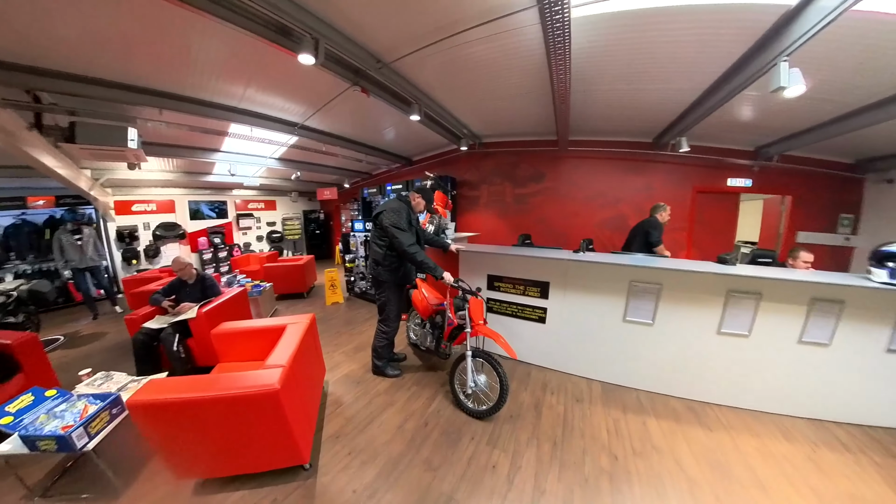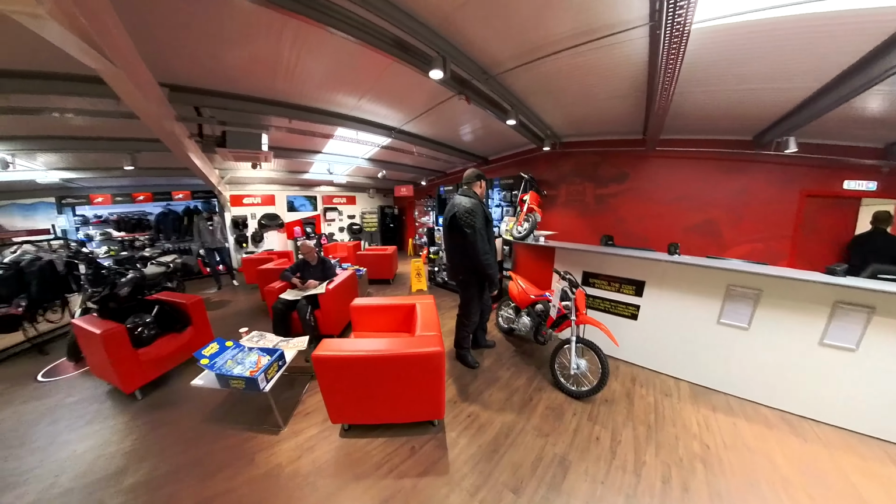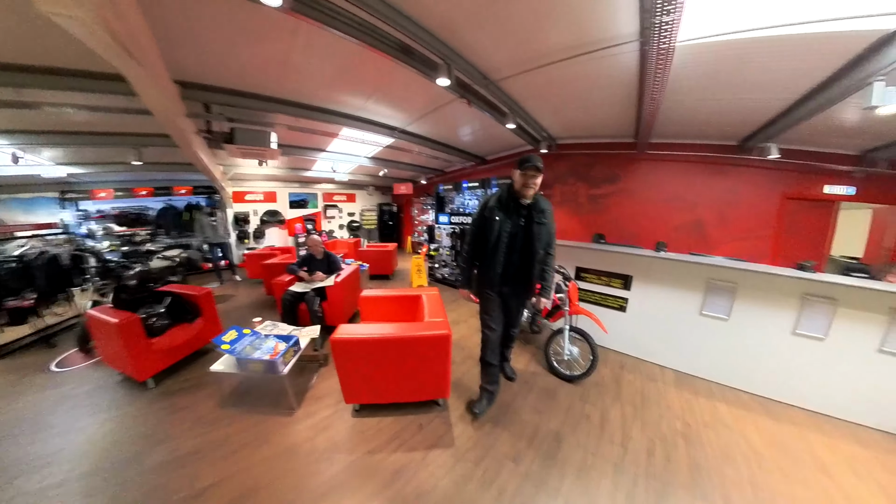So unfortunately I didn't notice I'd actually left a bit of condensation on the camera, so there is some slight blur in here. I do like it, I'd love to get one for Jack. Yeah. Oh look, that's the Hornet with all the luggage on. That's what mine could look like with all the stuff on it. Yeah. How big's that luggage?